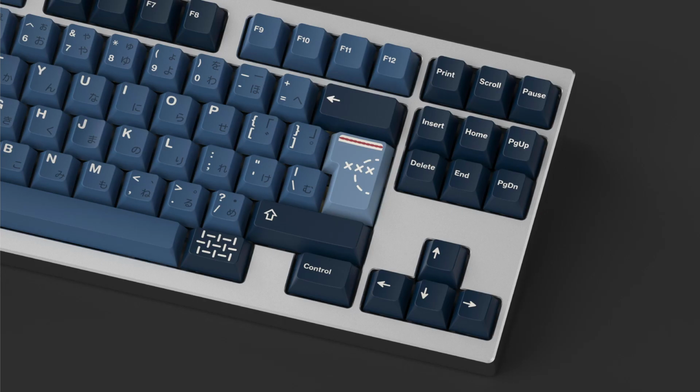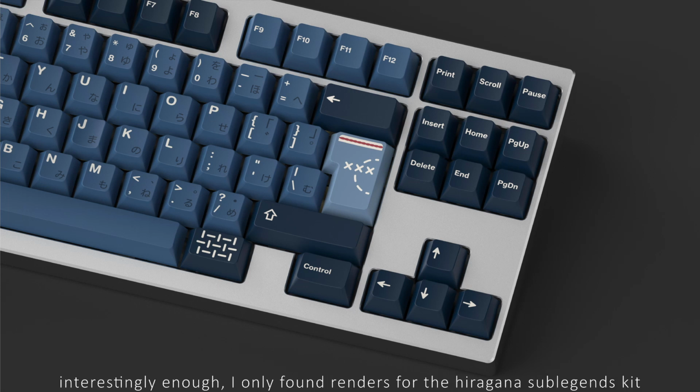The original set featured low contrast hiragana sublegends, which made it look really unique, and I personally love the look. However, the base kit was changed to be Latin alphas only, after the designer put out an IC form and the Latin only version won the vote.